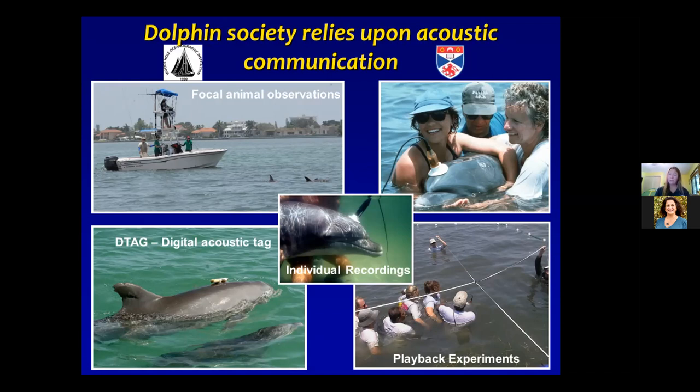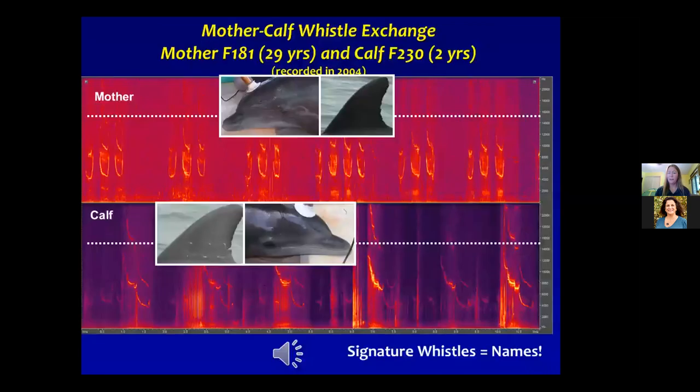A cool technique that we're starting to use a bit more often, but still only in the context when we're able to put our hands on the animals to attach the instruments, are these D-tags or digital acoustic tags. These are really cool onboard computers that stick with suction cups again to the animals, and they will stay on for up to 24 hours and record all the sounds the animals make and hear, as well as their fine scale behavior. And if I can get it to work, I'll play a video here in a second.